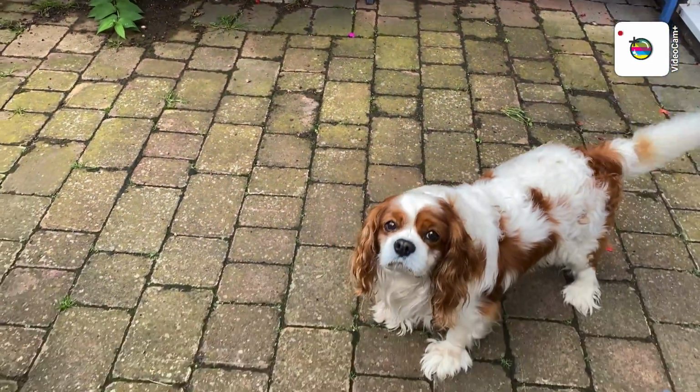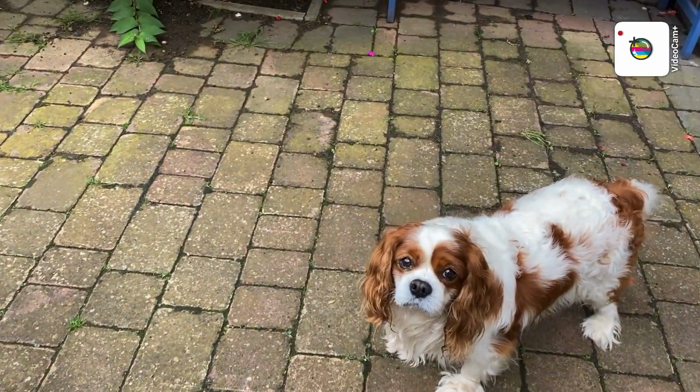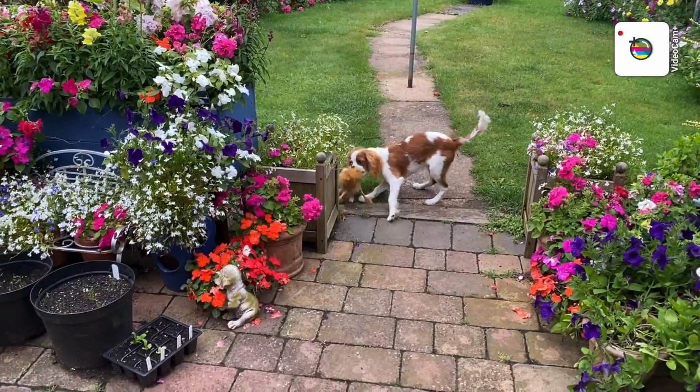Here's the big lad. Boy blue. Okay. And the little lad is down there having a moment. That's Buddy, our new family member.